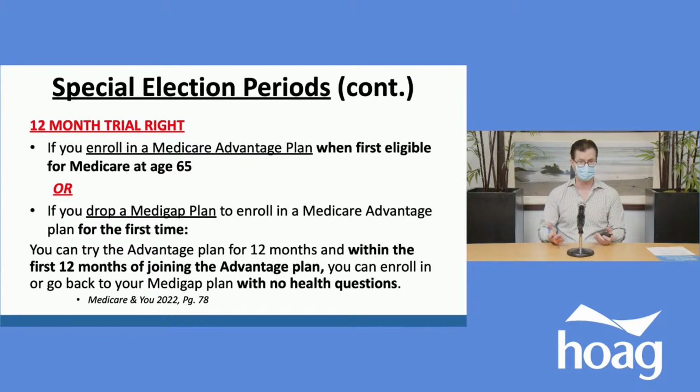Those that have an existing Medicare supplement plan, or Medigap as they're called, and enroll into a Medicare Advantage plan for the very first time, you can try the Advantage plan out for 12 months.